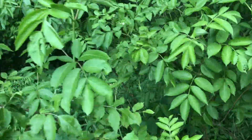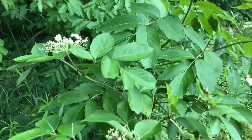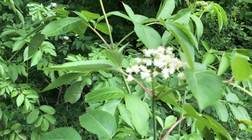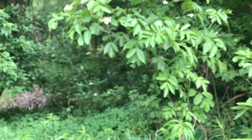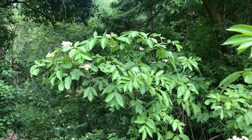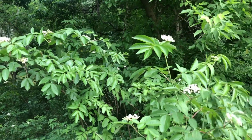So it was a really cool find. I've been here for 4 years and yeah, never realized I had elderberries. So this is a pretty cool find. But it makes sense. My home was established in 1850. So it stands to make sense that the people of that time had all kinds of berry bushes here.